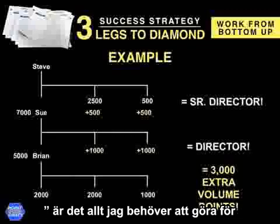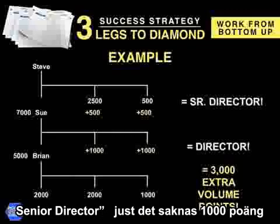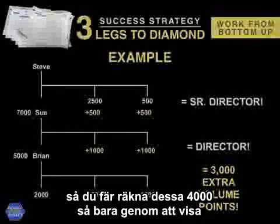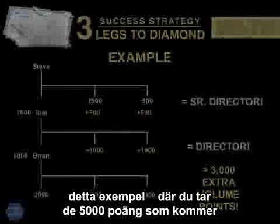Because really, that's all I need for senior director? Yep, all you need right now is essentially 1,000 points, but here's how it's got to be split up. And so now Steve goes for it. And in just this little example, you've taken the 5,000 points that you were going to get from Brian, and you have added to it 3,000 points extra that you can now get.